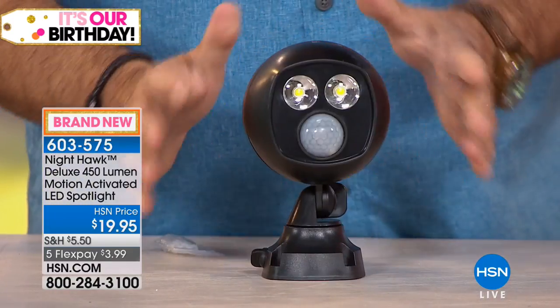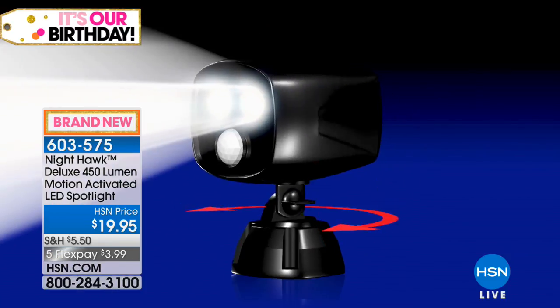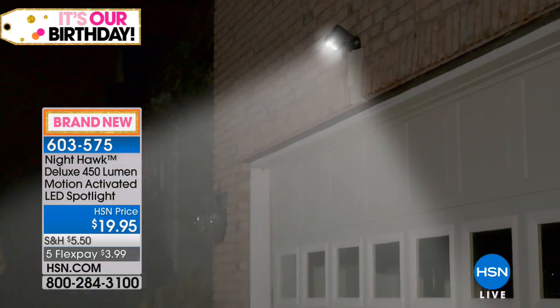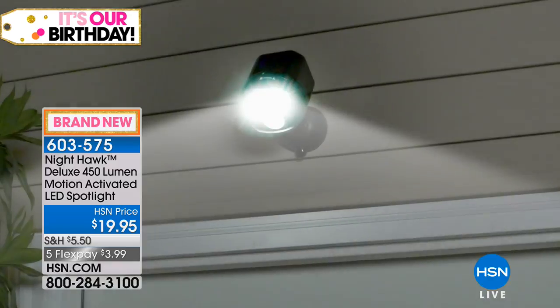It's IP65 rated, which means you can leave it out in the rain. It's dust resistant, and it's going to be water resistant. Meaning you can hit it with a hose or leave it in the rain. It's fine. You can see there it's fully adjustable. It swivels 360 degrees around. You can angle the head 180 degrees. And this is what it's for. It's a security light. It's to light up those tough areas.